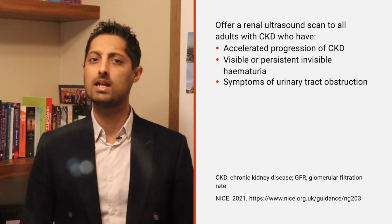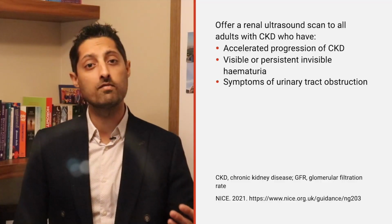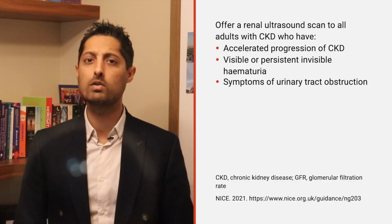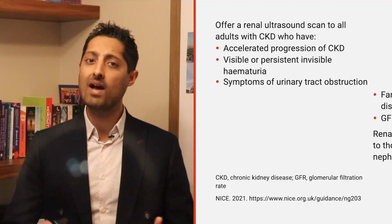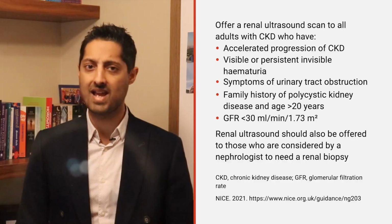Now, a renal ultrasound should be offered to adults with CKD who have an accelerated progression of CKD, those with visible or persistent invisible hematuria, symptoms of urinary tract obstruction, those with a family history of polycystic kidney disease, or an eGFR of less than 30. Now, regarding monitoring frequency, you should agree this with the patient, considering individual factors. And again, the NICE guidance is really, really helpful here.